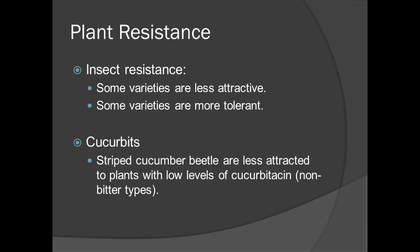Some varieties are more tolerant. We have tolerance and resistance. Pretty big differentiation between those two names. Resistance means they will not get it. They are resistant to that pathogen, whatever. Well, then we have cucurbit varieties that are tolerant to powdery mildew. They still will get it, but they won't get it as bad. You might be able to reduce your fungicide applications in half growing a powdery mildew tolerant cucurbit variety compared to one that is not tolerant to powdery mildew. So there is a difference between tolerance and resistance. Just keep that in mind as you're making your seed selections.